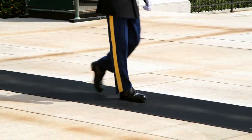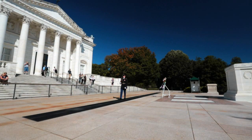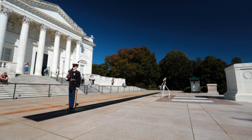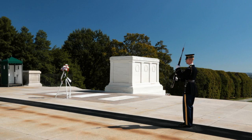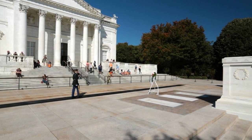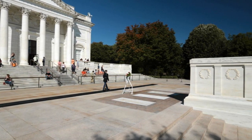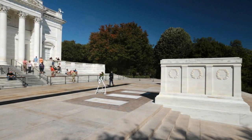Each footstep is so precise that indentations have been worn into the mat. Exactly 21 steps are taken to cross the tomb. The soldier stops and faces the tomb for 21 seconds. He turns, places his weapon on his opposite shoulder, and waits for another 21 seconds. Then another 21 steps are taken to cross back. 21. The number symbolizes the 21-gun salute, the highest honor given to an American or foreign dignitary.